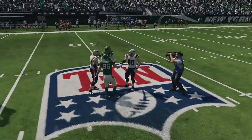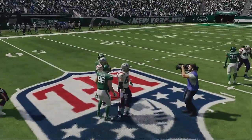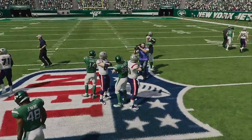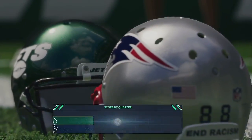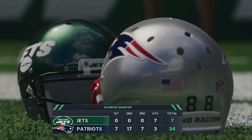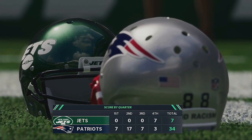When you take care of every aspect of the game, shut down the run, control the airways, right? Make sure the quarterback is harassed. This type of performance you get. They can't fashion together any offense, no consistency, and they just took control.